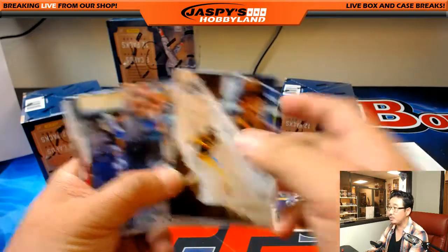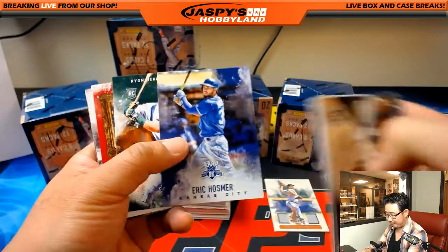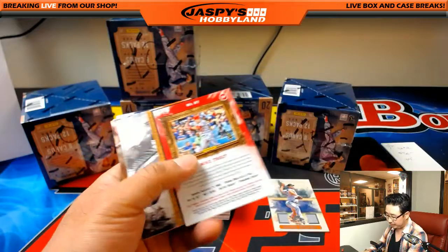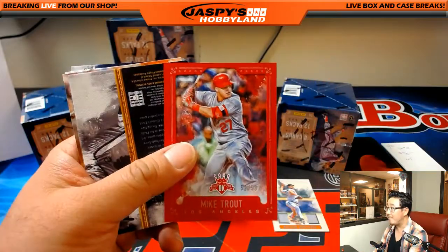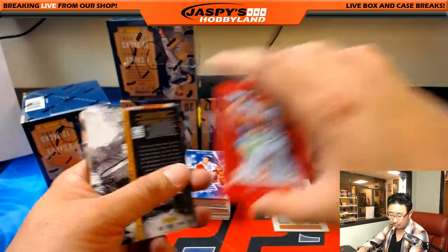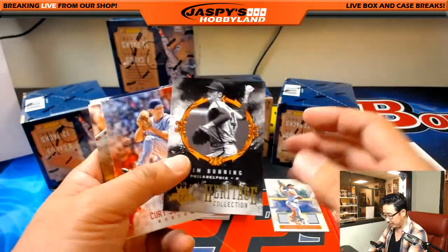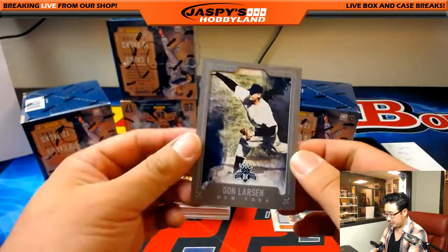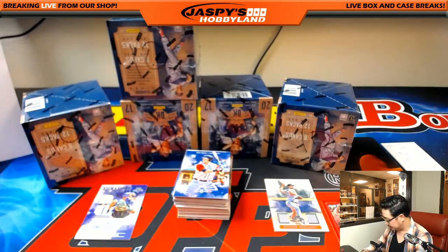And inserts like this will ship too. But stuff like Eric Hosmer, that's Vet Base, won't ship. That, Ryan Healy, will ship. This Mike Trout, red frame, 52 out of 99 for the Angels, going to Michael Van Wy. That definitely will ship. That will ship. That will not ship. Don Larson, gray frame, that'll ship.